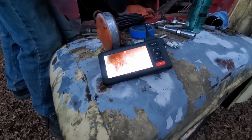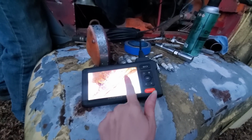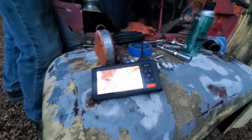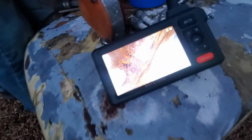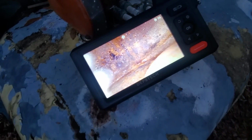There's rust around there. I don't care too much about rust on top of the piston, but you can see I care about the cylinder wall there. Yeah, it looks pretty bad right there. Certainly could be worse, though. It could. Let me hit this again.